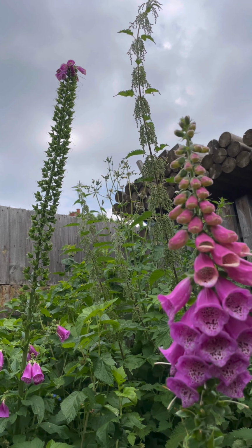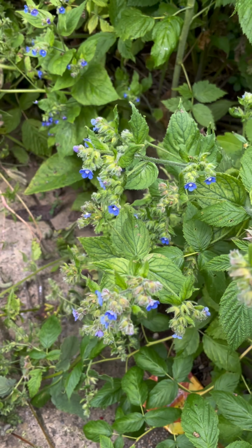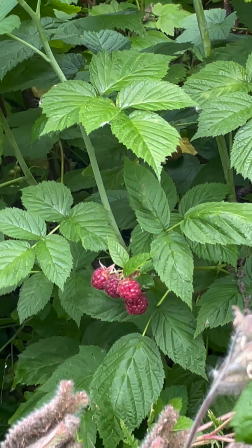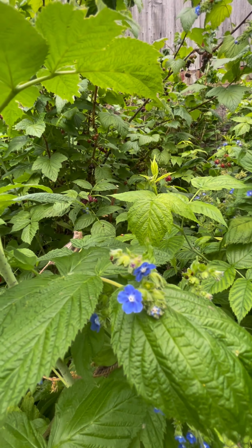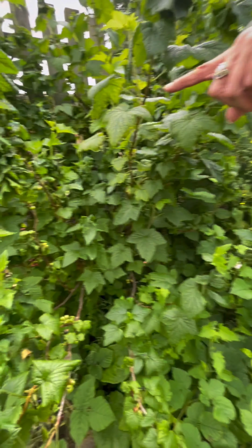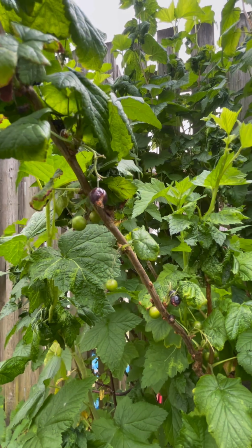You've got raspberries there, look. Let me get out the way for you, darling. There are some strawberries in there as well somewhere. Is it strawberry season right now? Strawberries and all the berries, yeah. That raspberry's lovely. I think these are blackcurrants, what they make Ribena with. Oh, is it? Cool, I've never seen one. Blackcurrants.